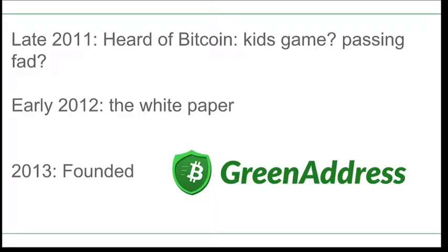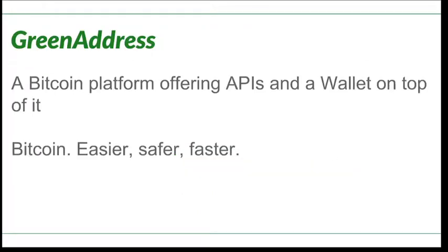It's great, but at the same time, it has its limits. It's not perfect. It gives you all the primitives that you need in order to build all the applications and all the features that we're used to, but on its own, it has its limitations. So in 2013, I decided to solve some of these problems, and I founded Greenaddress.